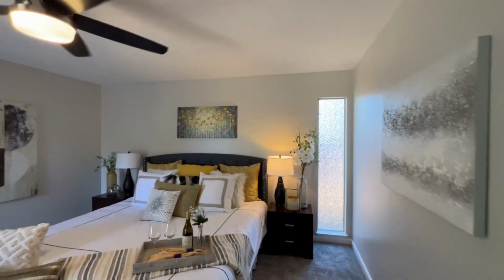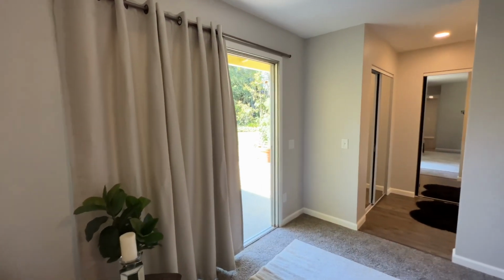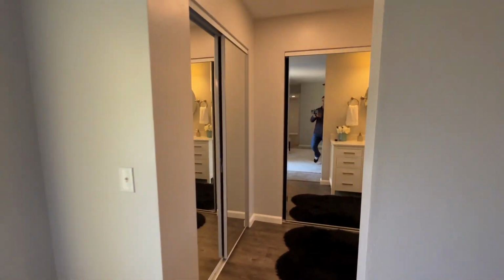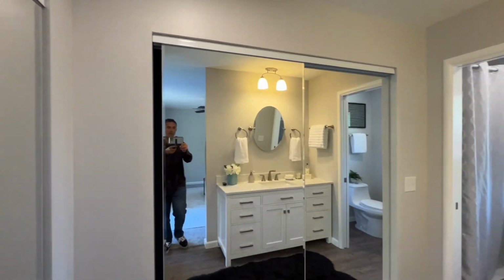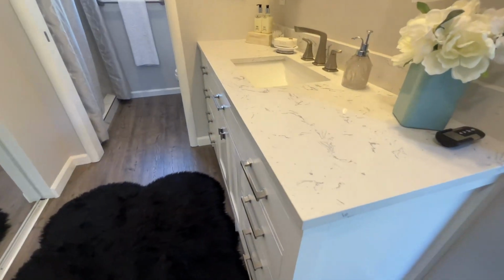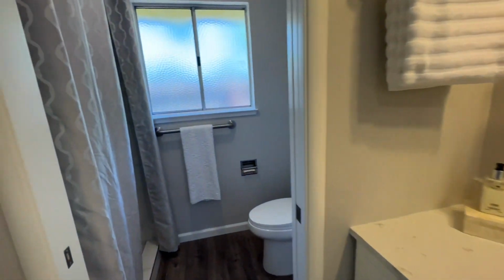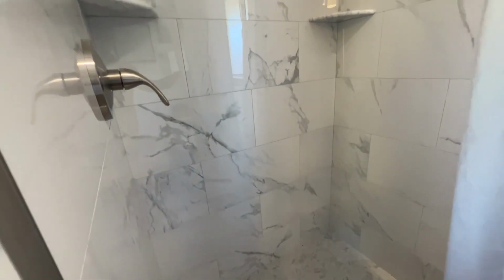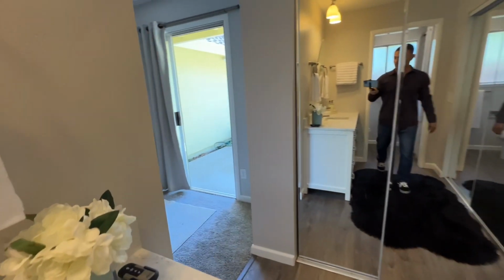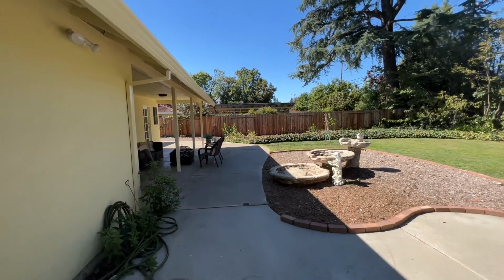Beautiful size. Check out that window right there that leads to the backyard. But first, we'll check out this bathroom. Standing shower, fully remodeled. Nice stand-up shower. Let's go outside. From your master bedroom to this huge backyard.